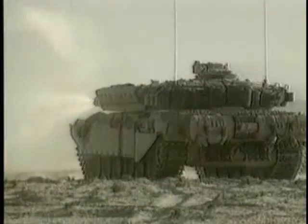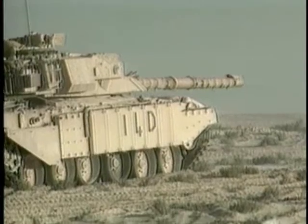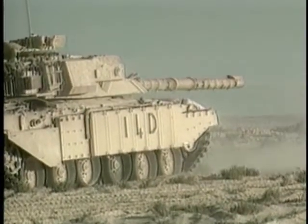Powerful 120mm gun, better armor and suspension, including better NBC protection. Shipped to the Gulf and placed in frontline service, not one Abrams was lost to enemy action.